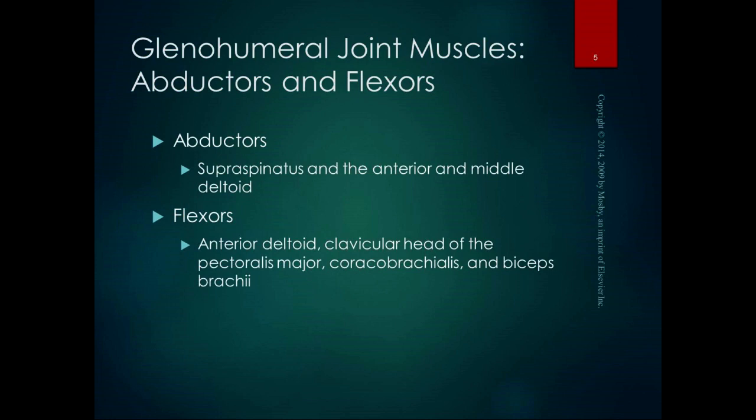We were getting some humeral motion with some of the other muscles we talked about, either coincidentally with other motions or directly, like through the latissimus dorsi. So the abductors are supraspinatus and the anterior and middle deltoids. Those are our major abductors. The flexors include the anterior deltoid, the clavicular head of the pec major, the coracobrachialis maybe, and the biceps brachii definitely. So we'll talk about each one of those.